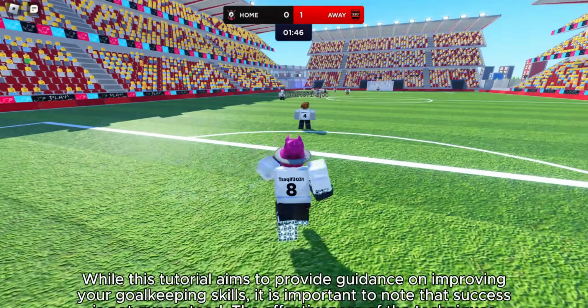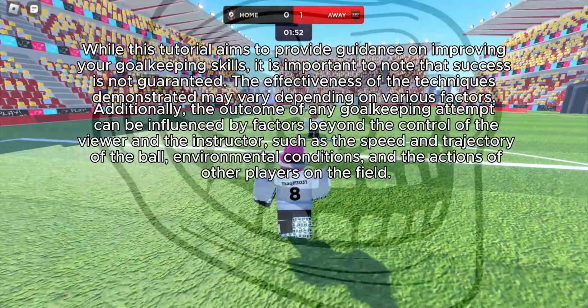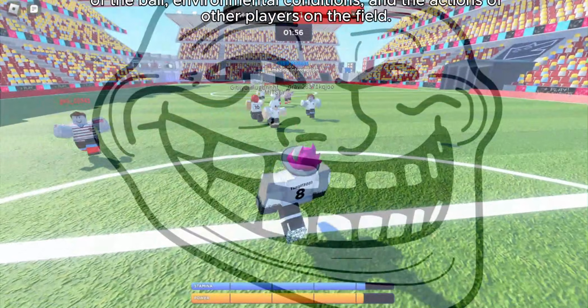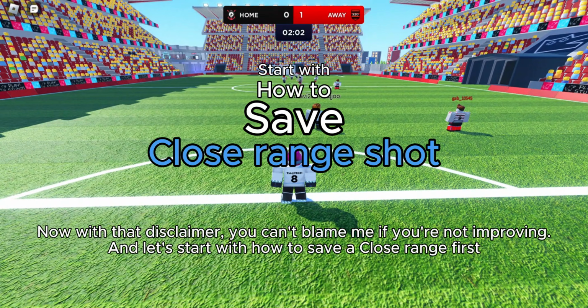Disclaimer. While this tutorial aims to provide guidance on improving your goalkeeping skills, it is important to note that success is not guaranteed. The effectiveness of the techniques demonstrated may vary depending on various factors. Additionally, the outcome of any goalkeeping attempt can be influenced by factors beyond the control of the viewer and the instructor, such as the speed and trajectory of the ball, environmental conditions, and the actions of other players on the field. Now, with that disclaimer, you can't blame me if you're not improving, and let's start with how to save a close range first.